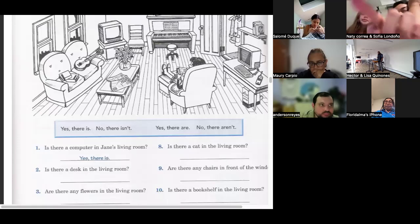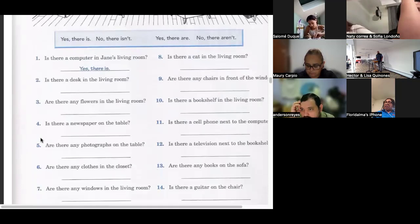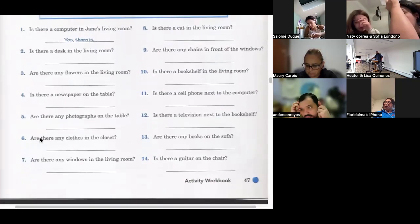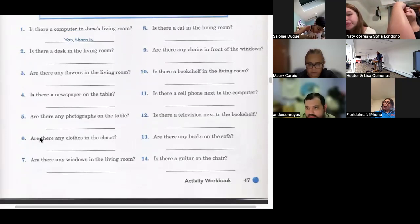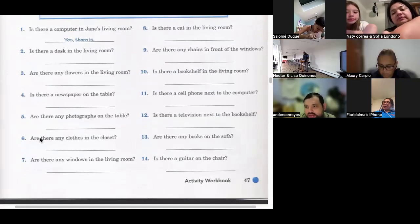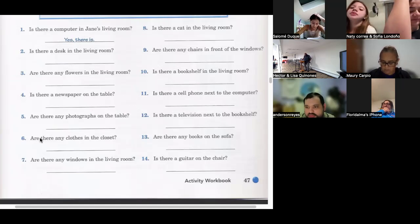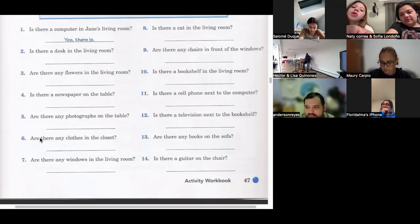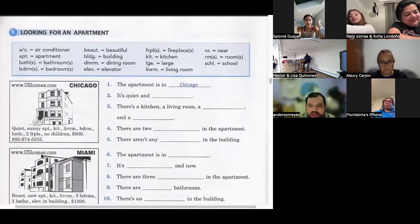Number eight, everyone. Is there a cat in the living room? No, there isn't. Number nine. No, there aren't. Number 10. Yes, there is. Number 11. Is there a cell phone? Yes, there is. Number 12. Is there a television next to the bookshelf? No, there isn't. Number 13. Yes, there are. Number 14. Is there a guitar on the chair? No, there isn't. Good. Last page. Then we are done.